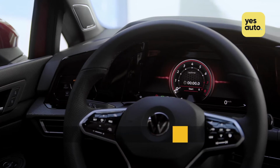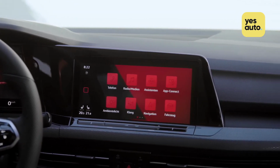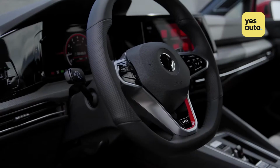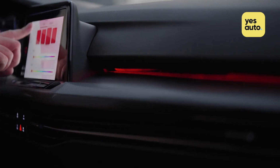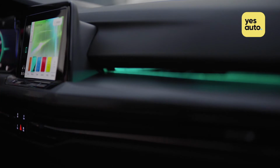The new Mk8 is packed full of technology that its predecessors could only dream of. The star of the show is a new 10.25-inch digital instrument cluster that comes standard with every GTI. While we do miss the classic analogue dials, this screen allows for more customization to ensure that you see the exact information you're after. Alongside that large display is the infotainment screen, 8.25 inches as standard, but you can also upgrade to a large 10-inch screen.